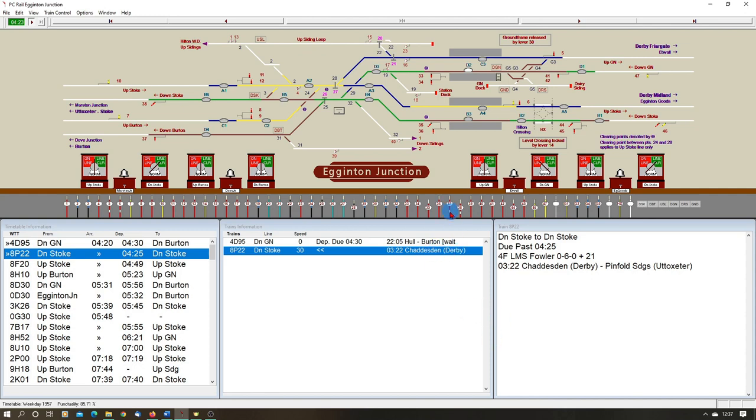The white stripe, which I've explained before, means this signal is locked at danger until a line clear has been obtained. So all your section signals, 5, 6, 38 and 37, have all got this white band on the lever frame.